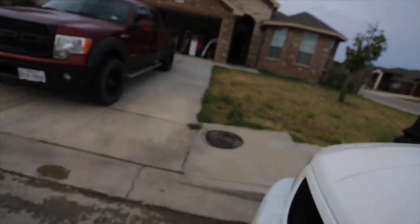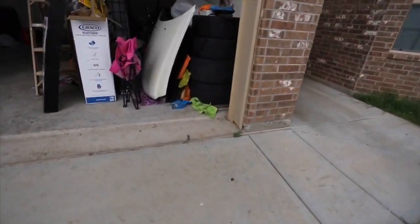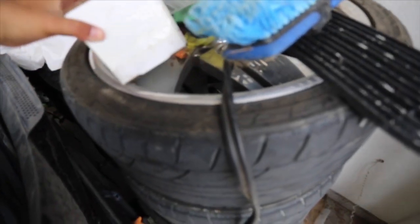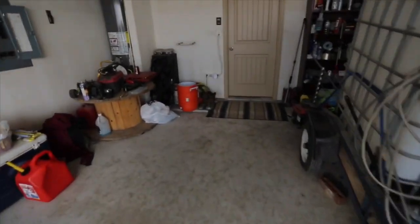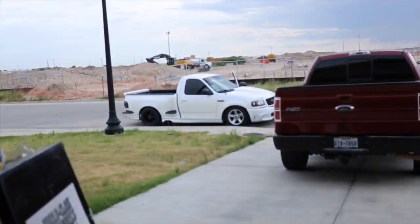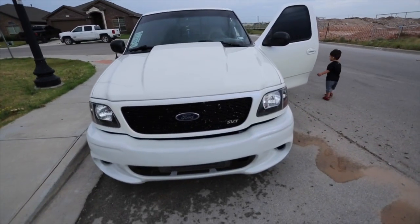To all the Lightning guys that watch this video, I do have parts for sale. I got a stock hood for sale, another cow hood for sale, some US mags for sale with some spikes. These are the billets. There's a bed cover, and I do have these e-fans for the truck. So if you have a Lightning and you're in the Texas area, hit me up, because they're for sale. But yeah guys, that's my update on the truck.